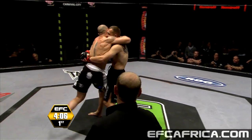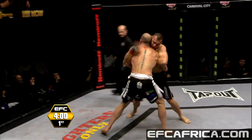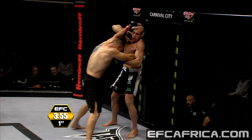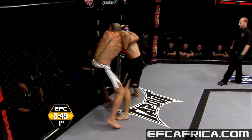Norman immediately comes over the top with a big elbow. Goes for a hip throw, but JP ends up on top position. Norman immediately attacks, gets straight back to his feet. Big knee on the inside by JP. Norman coming over the top with an elbow. Big knees in the clinch by Norman. Oh, it's all very frantic at the moment.